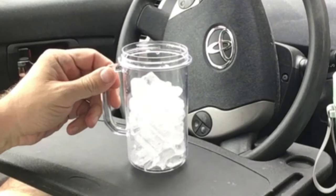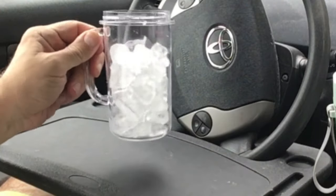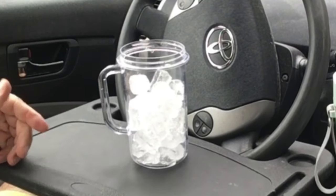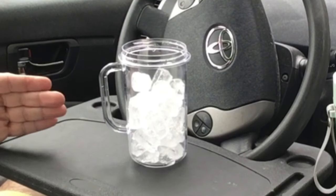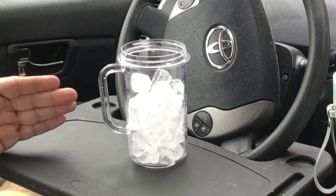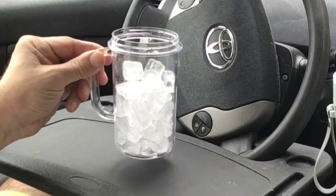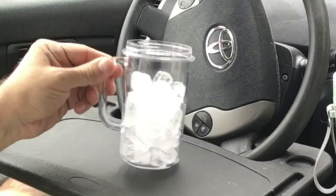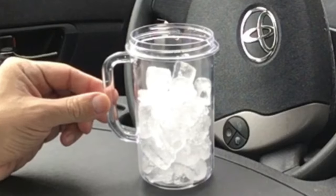Okie dokie, as you guys can see, I filled up the cup here, the blender cup, with some ice. This is ice in there. And to me, this is just my opinion, but any blender that could do ice, it obviously is very good. So that's the first thing I want to test: can this little $12 blender actually blend ice? Because if it could do that, it can do anything. And that's what we're going to try now.